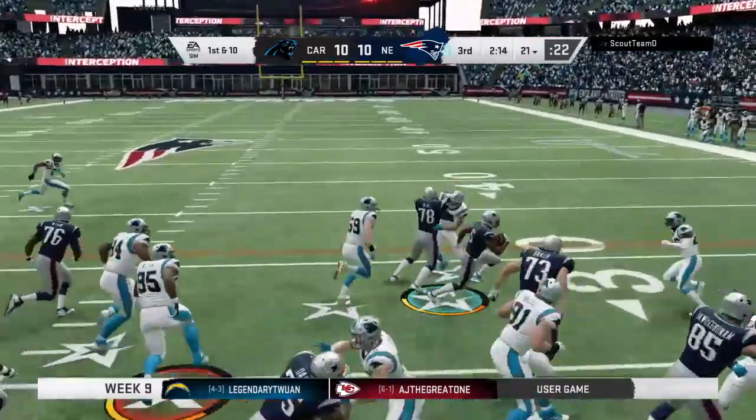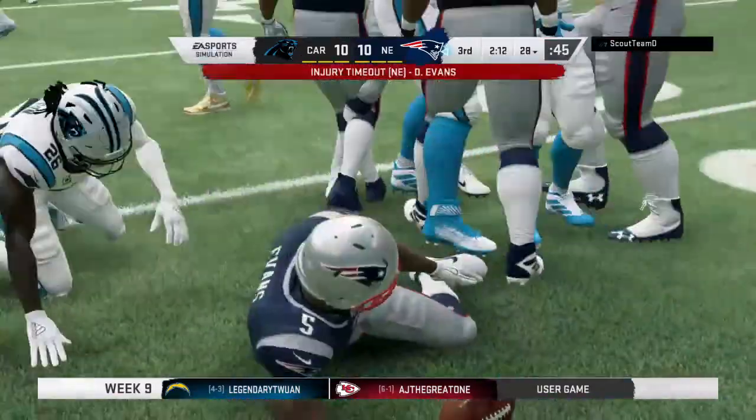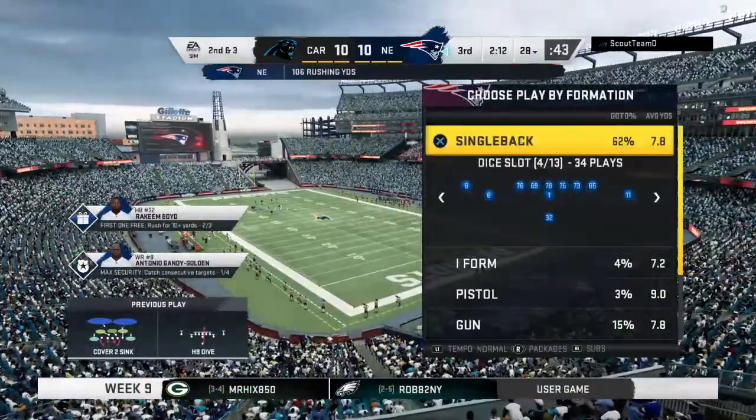On first down, it's Evans. Now it looks like we've got a Patriot down, slow to get up. We'll get a report when we return to Foxborough.